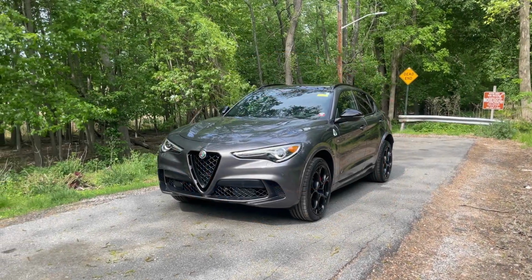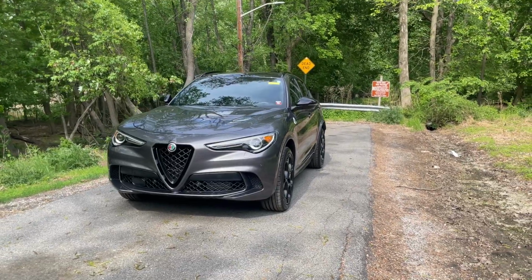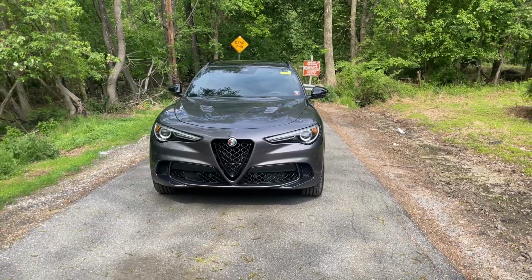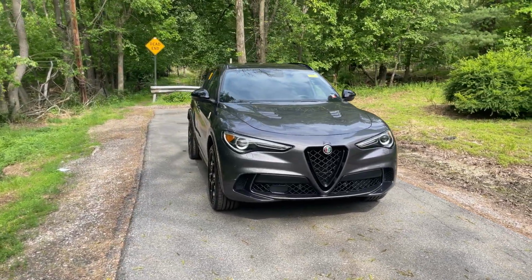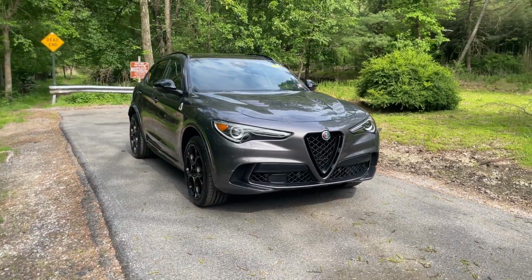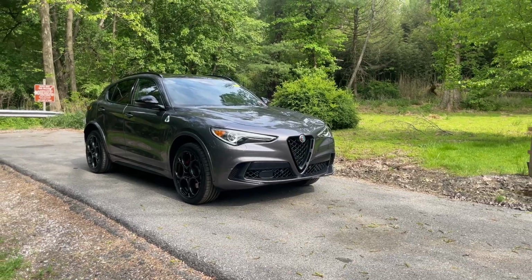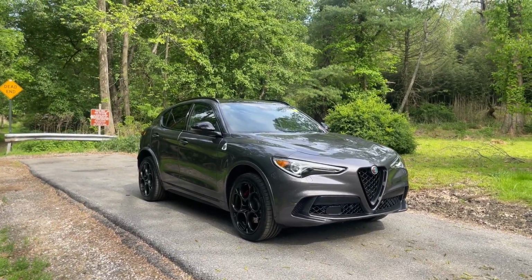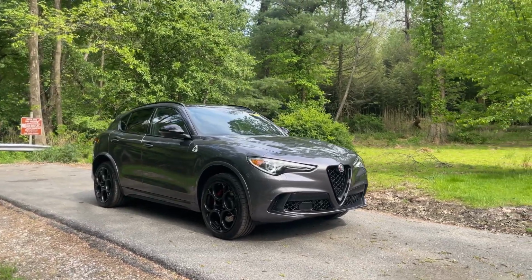And today I'm here with the glorious and absolutely wonderful Alfa Romeo Stelvio Quadrifoglio Verde. And this is a beautiful example here in this nice deep gray finish with the black Alfa Romeo wheels and those awesome circular pattern with the 5 holes there. And this SUV is an absolute monster, and I wanted to document and highlight this thing before it eventually goes away within probably the next 2 to 3 years.